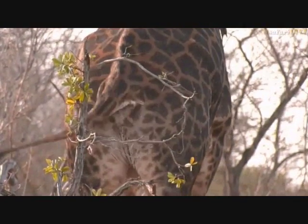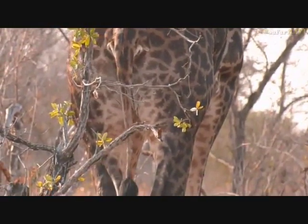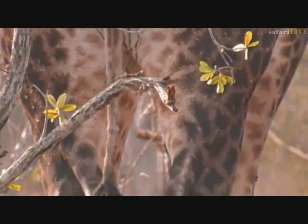You can see he's a little on the thin side, and there's all those parasites I was talking about. Look at all the ticks underneath the tail there. Those black dots that you're seeing are all ticks. And so the oxpeckers are vitally important.